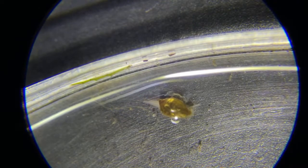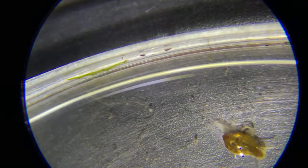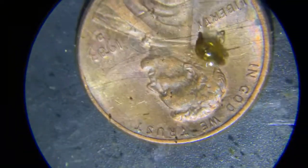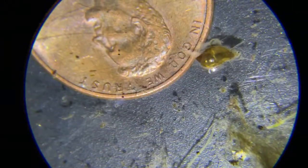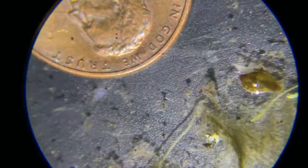So I think I see some people that just came by. So what I'm gonna do is I'm gonna put the scale underneath him again, so you can see how big he is. So there he is crawling across a penny. There you go. That's always fun to do.